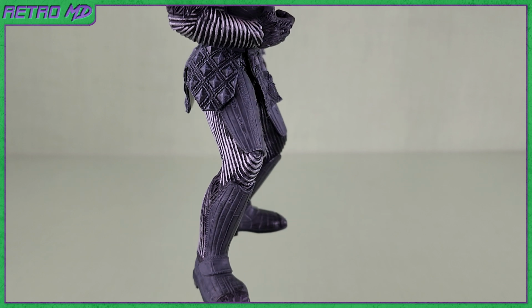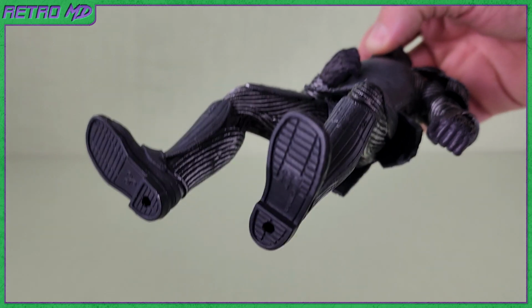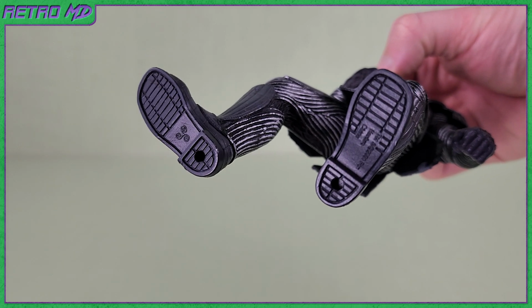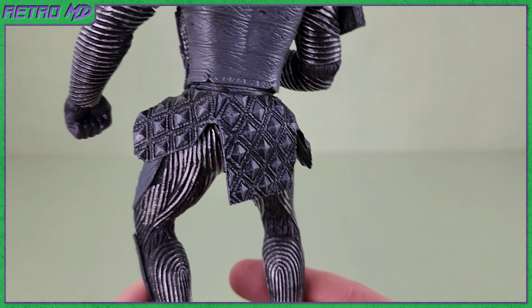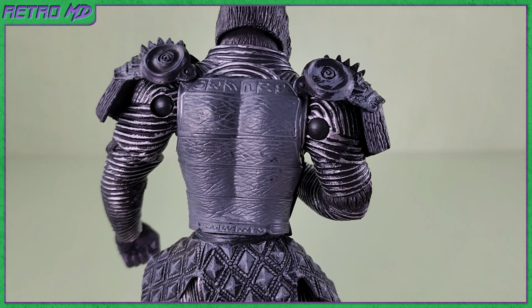The lower half contains great sculpt and paintwork. There are peg holes. The back looks just as good also. Once again, I'm very impressed with the look of this figure.